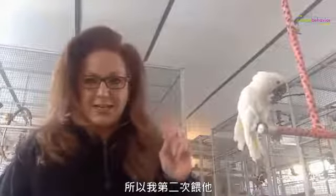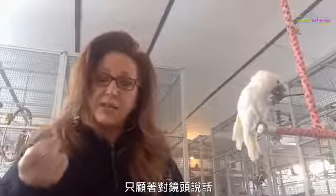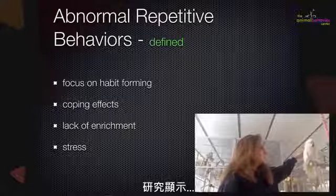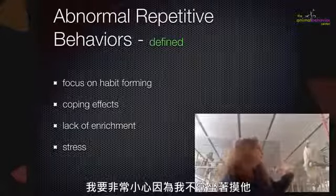So the second time I fed him, he could have snapped at it because I sat here and talked to the camera with the snap pea in my hand. That's why I tell people, you're always training. The key question is, what are you training? And I said before, I'm being very careful. I don't usually sit down and pet him.